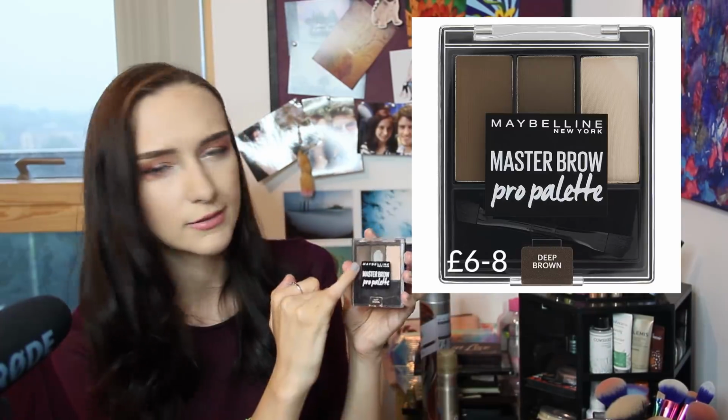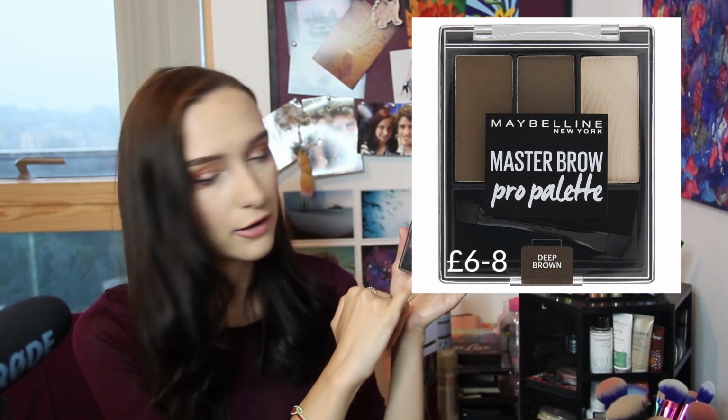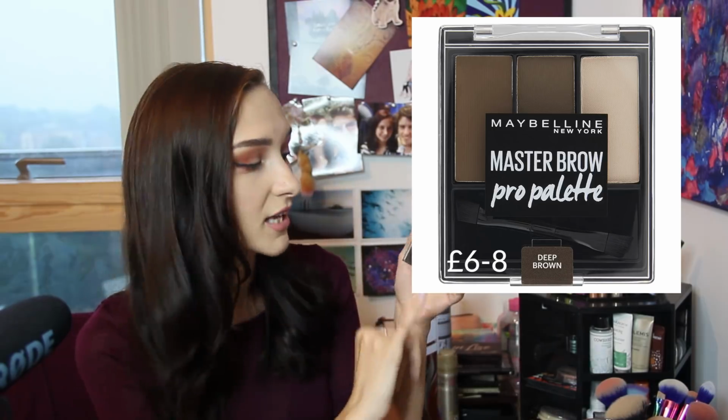And my favourite product is this very, very well loved and quite old now Maybelline Master Brow Pro Palette. It comes with a kind of dark brown eyebrow wax type stuff, which I don't actually use too much. And then it comes with the powder as well, which I do use to fill in my brows. And it comes with this little highlighting product as well, which you can sweep under your brows to help define them a little bit. I don't do that too often, but sometimes for fun I'll do that.